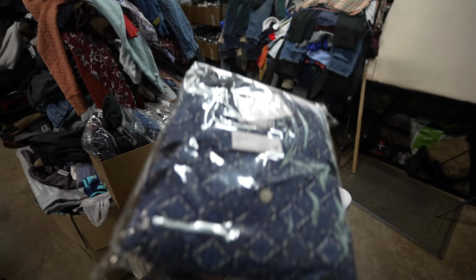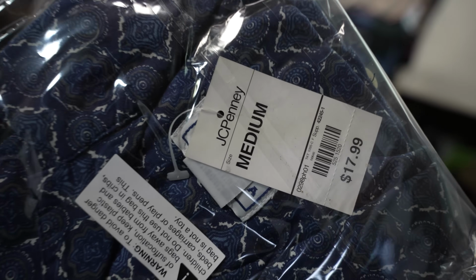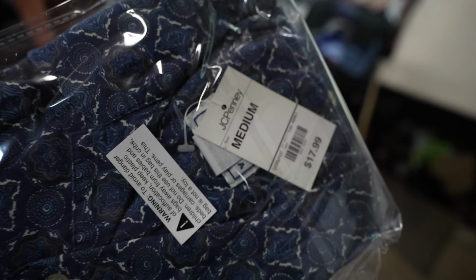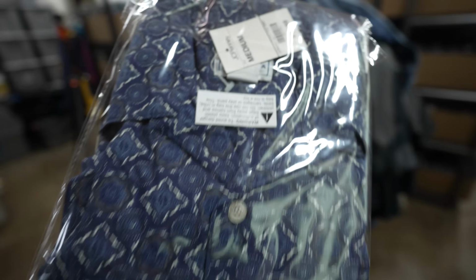This is a vintage men's Arizona Jeans button-up shirt, JCPenney's. Who remembers JCPenney's? That's where you used to go to get your threads. JCPenney's, where are you nowadays? This sold for $8 plus shipping.